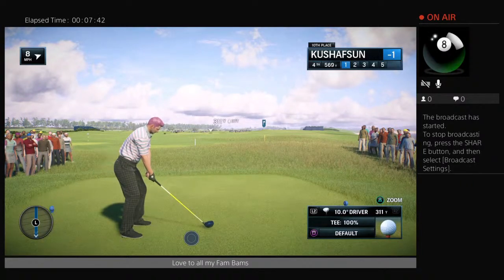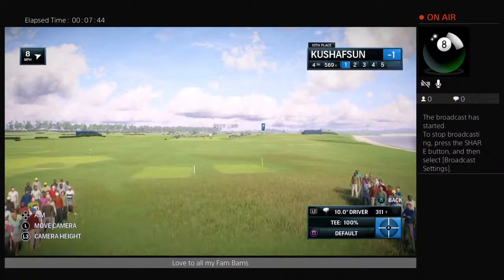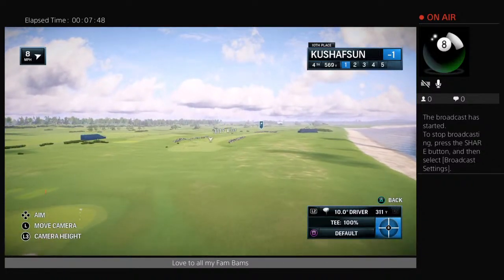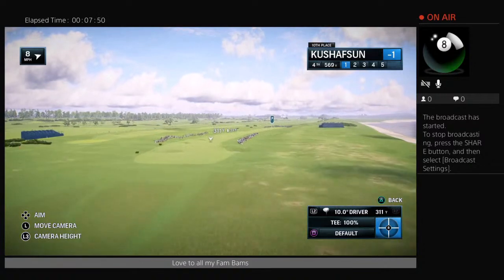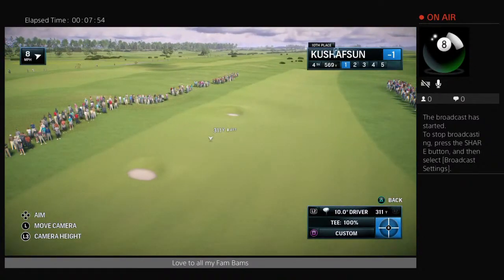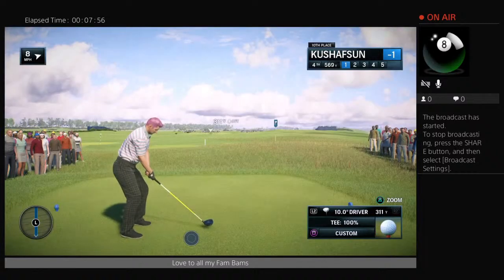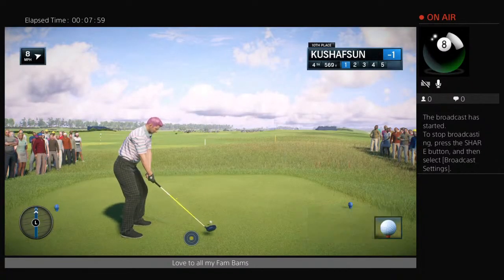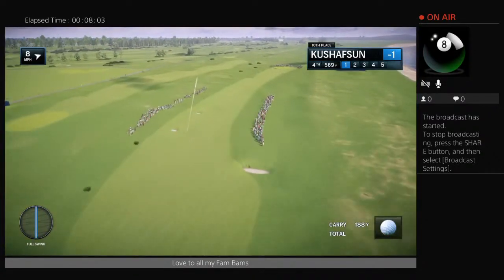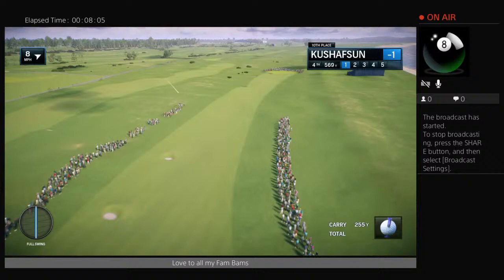Early in the round and playing reasonably well. Nothing great, but has certainly not given a whole lot away. Yeah, and actually a good position to really springboard the round from here. He makes a great pass at the golf ball. It's powerful, but it's rhythmic at the same time.